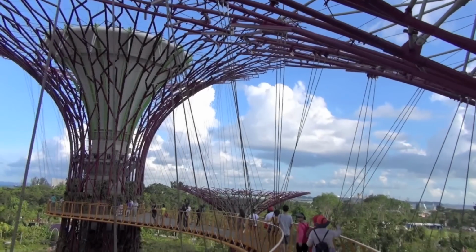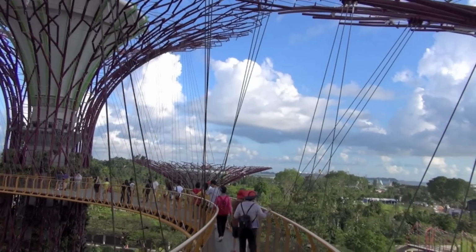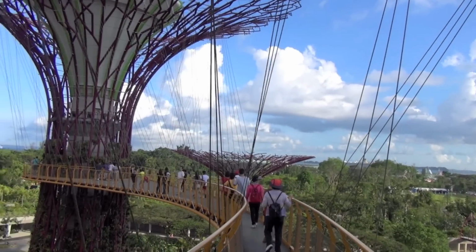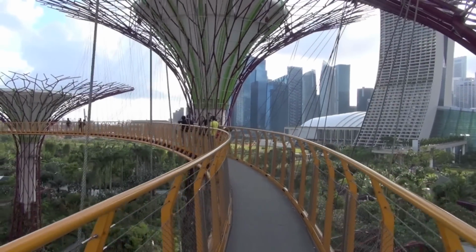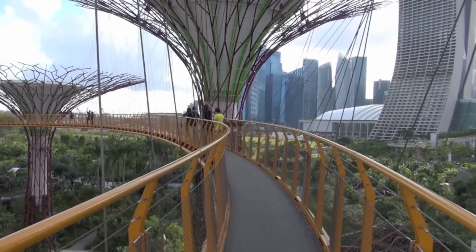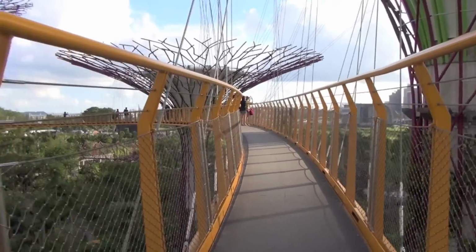And I'm walking actually on what they call the OCBC Skyway. Canopy walks are standard attractions in many natural forest parks in Malaysia and even the Philippines. But although the version at the Gardens by the Bay gives you a completely different experience, it nevertheless gives you a good view of what you'd find at the Gardens by the Bay.